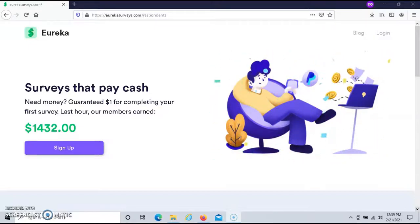In regards to how you get paid with Eureka, there are two options. You can either get paid with PayPal or with gift cards.